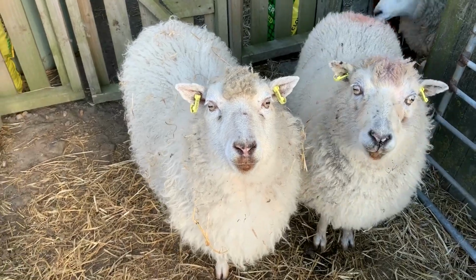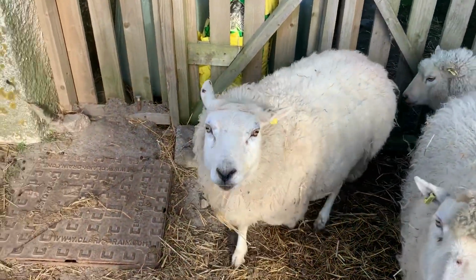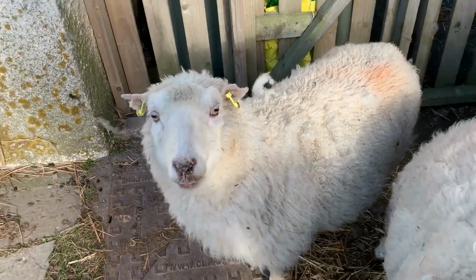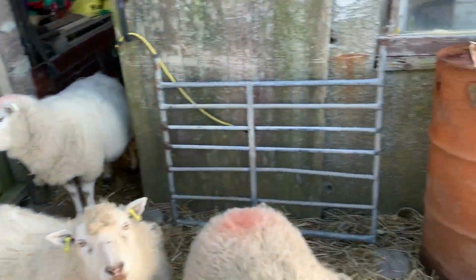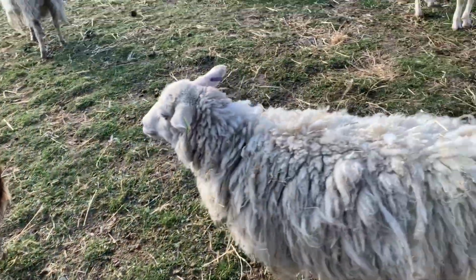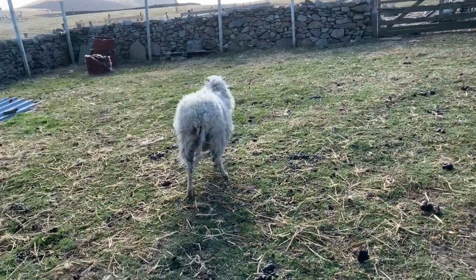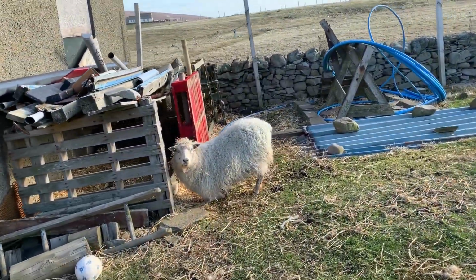Got Sandy and Snowball. Primrose. Pinky. That's Patience. They've all decided to give themselves pink heads and pink faces. Hey Scraggly, by rubbing on the red palette. That's Rainbow Bright.